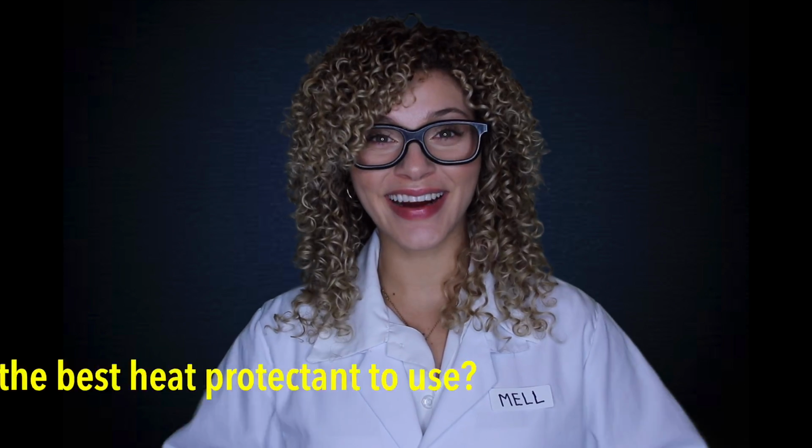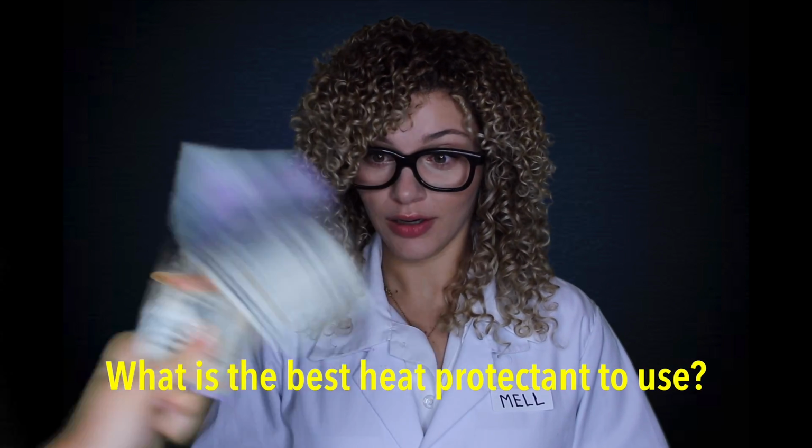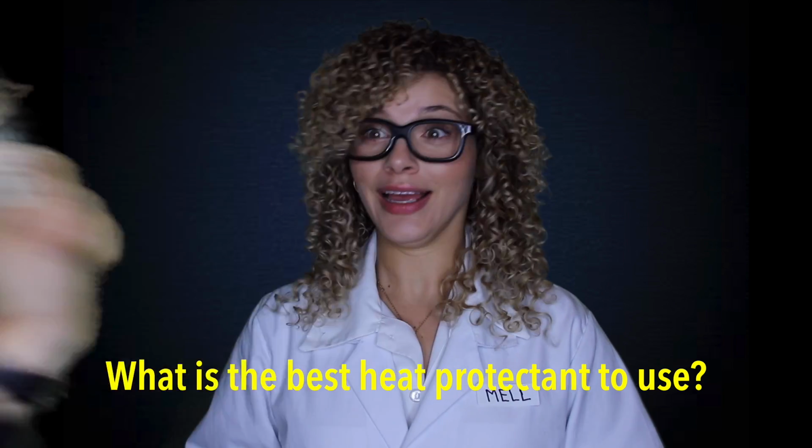And lastly, for safe heat styling, it is always recommended to use a heat protecting product. So, right, what heat protection should I use? Take my money. Which one should I use? Which one? Well, I'll definitely take your money. But before you pull out your wallets, let me just put that in there.